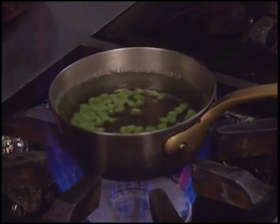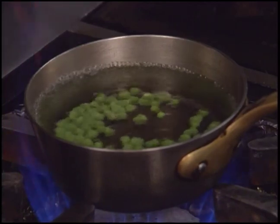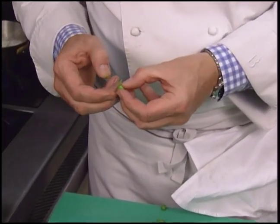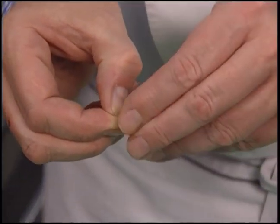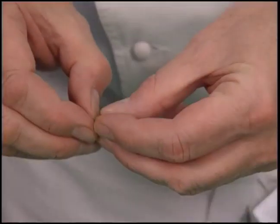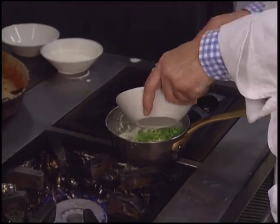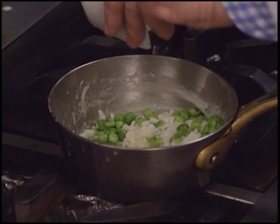The veal is served with risotto, which contains blanched peeled green peas, butter, pea paste, and Cantal cheese. And now we're going to peel the actual peas. Only in France. It takes a lot of patience to do this. Then we add the peeled peas to the risotto.